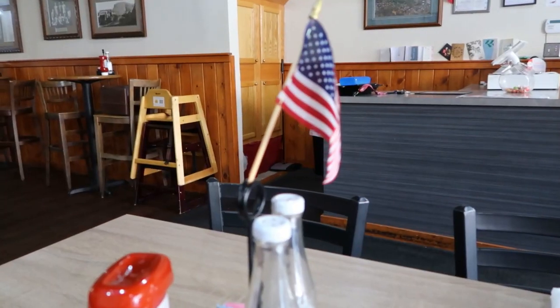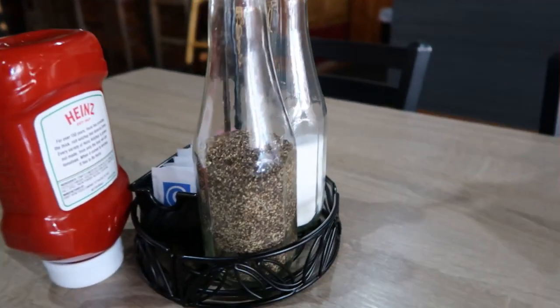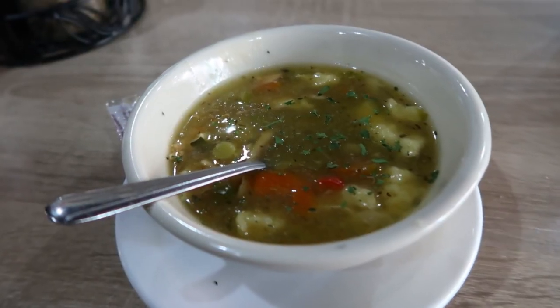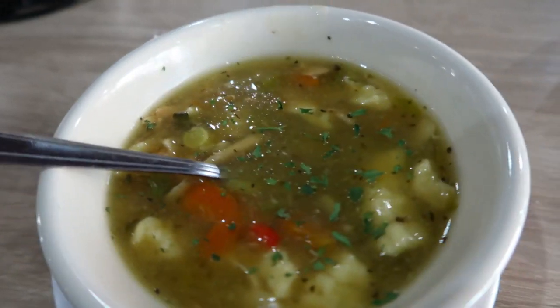I also have an American flag at my table, complete with these really cool salt and pepper shakers. I like how huge these are. And look at that. First up, a little bit of chicken dumpling soup. And it's all homemade right here at the diner. And so here we go. A little bit of chicken dumpling soup, which I spilled a little bit of. Looks very good.